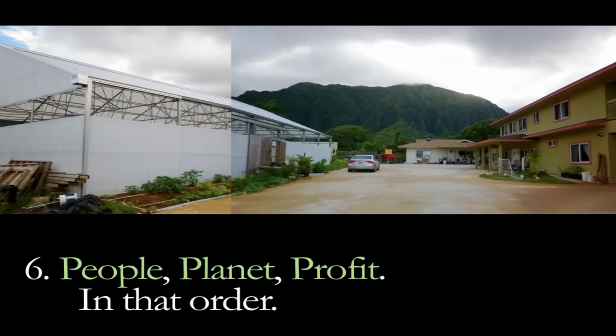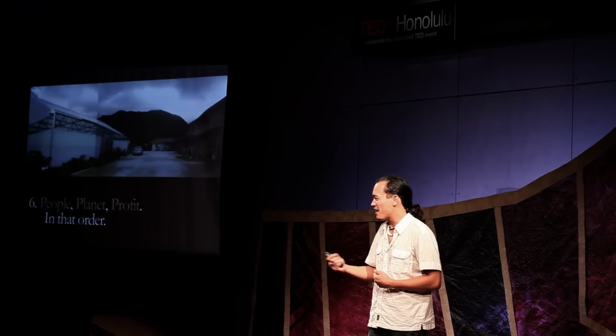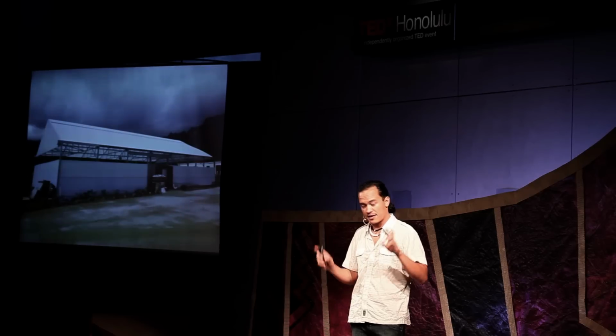On the right of the frame is the palace that our caregivers and our elder care residents live in. On the left is a 3,000 square foot fish house. Now, what on earth does a fish house, a fish farm, and an elder care home have to do with each other? Well, let's take a closer look and explore this from a sustainability perspective.